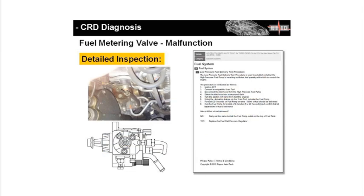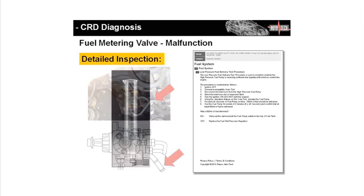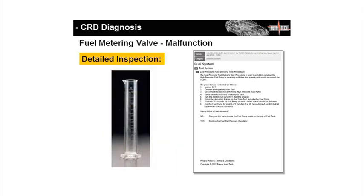To ensure that plenty of fuel is available to the high-pressure fuel pump, we need to carry out a low-pressure fuel delivery test, which you can find on page 42. Remove the fuel line as shown and measure how much fuel is delivered within a set period of time. Carry out the same test at the fuel tank outlet to eliminate the chance of a pinched or blocked fuel line. In our case, we met the specs, so the next step is to replace the fuel pressure regulator.